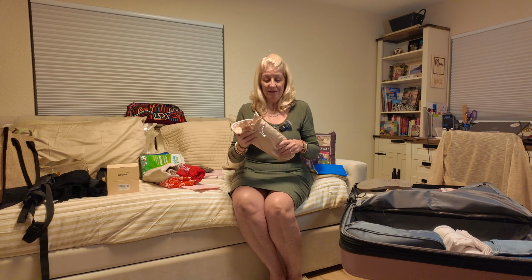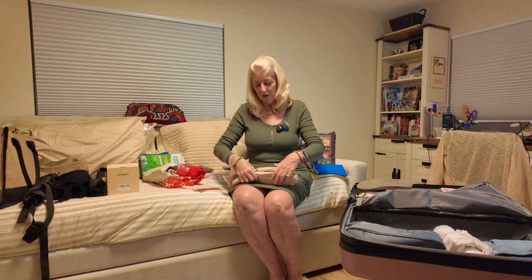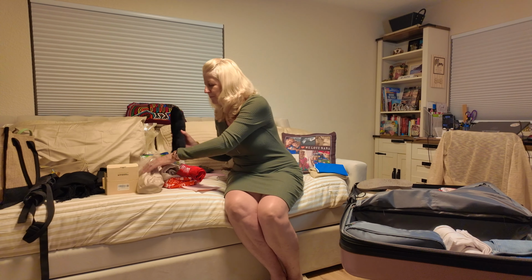A rain jacket. So we got very thin rain jackets. They fold up really small. And this came highly recommended. We also have a small travel umbrella.